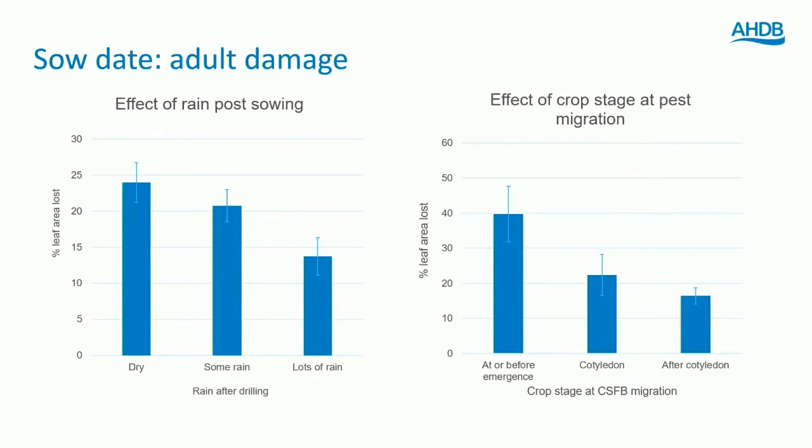And really this is the basis of this big shift that we've seen in recent years to much earlier drilling, because essentially what you're doing is you're drilling the crop, it's emerging, and it's well established by the time that flea beetle migration kicks in, which is usually towards the end of August or the first week or so of September.